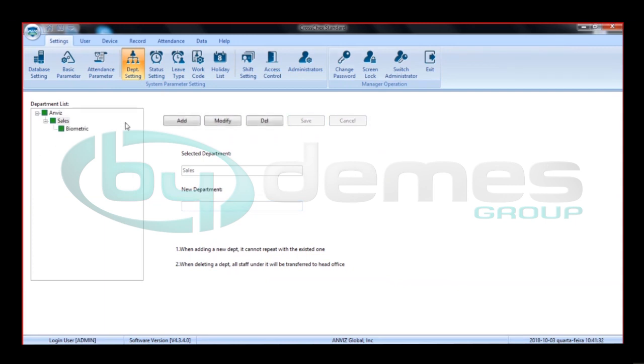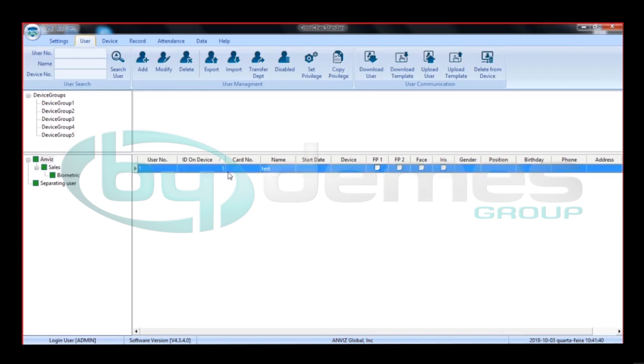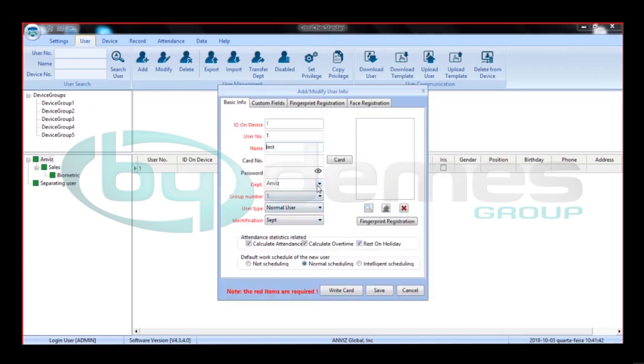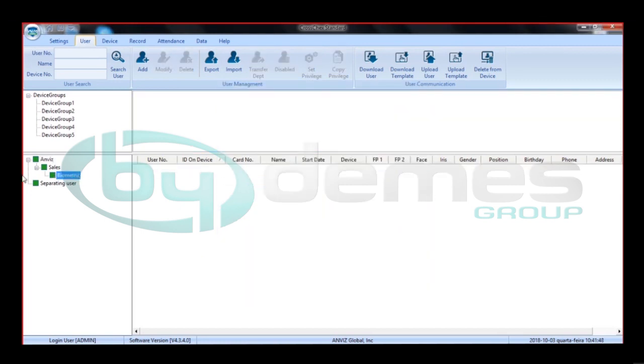I can organize my system with these departments, and after, when I enroll the users or I modify the users, I can put them inside the department I want, and then come back here to the department I want, and find this user more easily. Okay, of course I have the field here to look for it. Put the number of the user, put his name, and search.